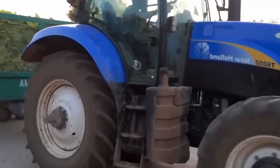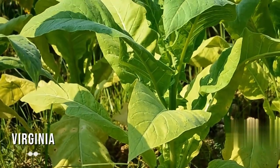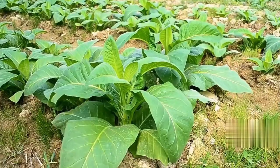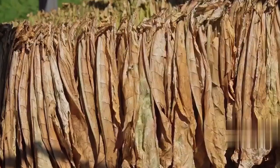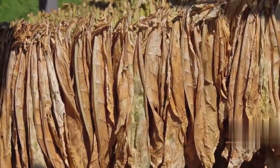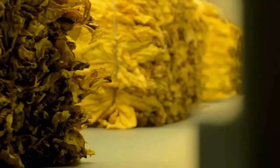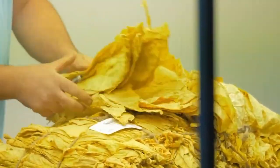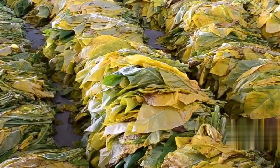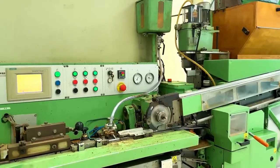Tobacco arrival and storage. The manufacturing process begins when tobacco arrives at the factory from farms around the world. Different varieties of tobacco, Virginia, Burley, Oriental, and others, come from various growing regions, each contributing unique flavors and characteristics. The dried tobacco leaves arrive in large bales or hogsheads, compressed packages that can weigh several hundred pounds each. Upon arrival, quality control specialists inspect samples from each shipment, checking moisture content, leaf quality, color, and aroma. This initial assessment determines how the tobacco will be used in various cigarette blends.